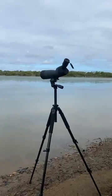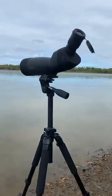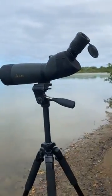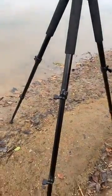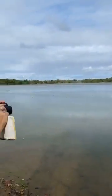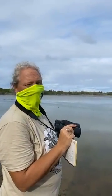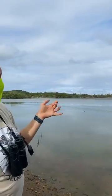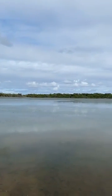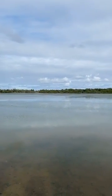Oh, what's this thing? What's going on here? So this is a spotting scope. It allows us to see, it's kind of like a really, really powerful pair of binoculars. It allows us to see things magnified, see things at a distance. I know you're not going to be able to see this on Facebook, but all the way across the pond there, in those bushes, there's ducks.